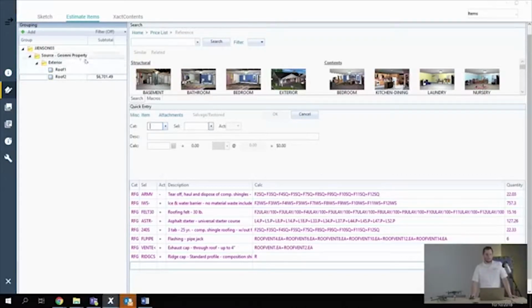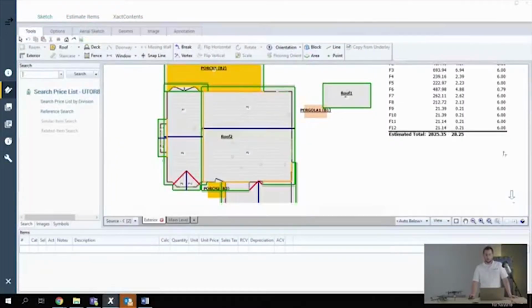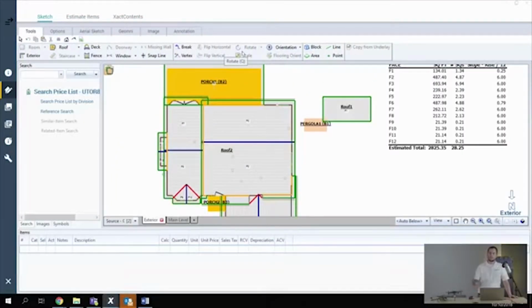So the next thing I wanted to do is show you how we can use these tools, now that we're working in 3D, to take it a step beyond and actually work with some of the exterior property measurements. One of the things we're working on at Geomni is the image to scope for the exteriors. That means the windows, the walls, and the doors. Unfortunately, that's not ready yet.